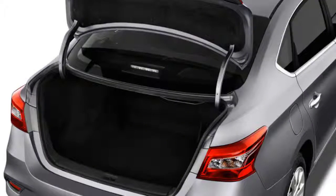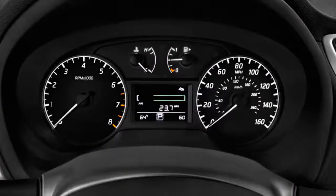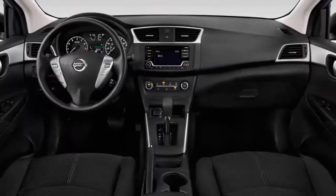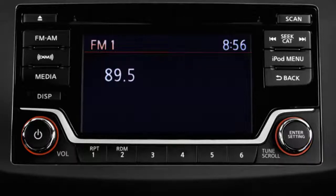For 2019, the Sentra gets a few updates to keep it current, including a new 7.0-inch touchscreen for infotainment with Apple CarPlay and Android Auto compatibility on higher trims, and a new SV Special Edition package that adds worthwhile functional, safety, and convenience features. The 2019 Sentra is available in S, SV, SR, SR Turbo, SL, and Nismo trims, with the latter adding a plethora of performance features that don't add up to an especially cohesive experience.